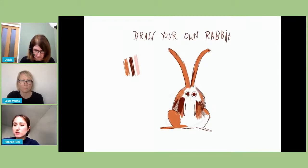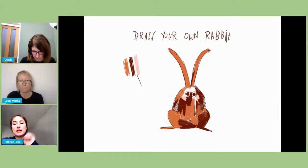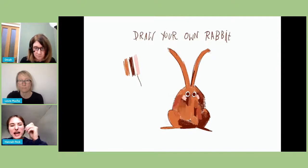Nice rich colours. So the great thing is you can be so scribbly when you're doing your rabbit. It doesn't have to be perfect. It can look however you want it to. And I think sometimes that can really help it look like fur if you're being a bit scribbly, you know? You don't have to draw every single hair one by one. You can be a bit messy.